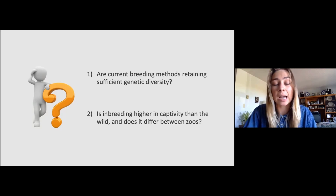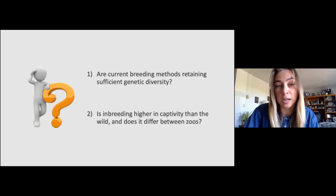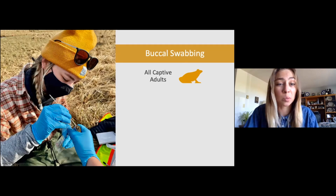And is inbreeding higher in captivity than in the wild? And do we see differences between our zoos with their slightly differing breeding strategies? To tackle these questions, I've collected DNA from all of our captive frogs using buccal swabbing.